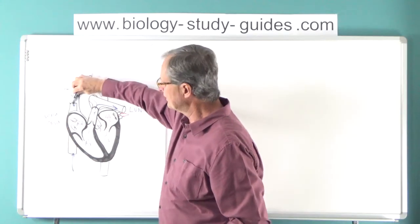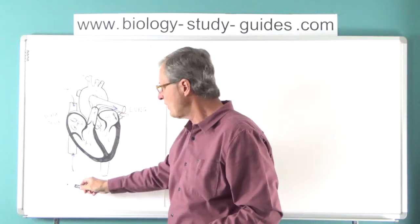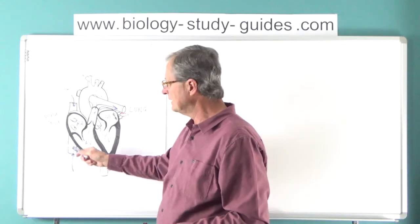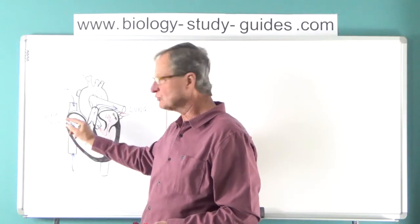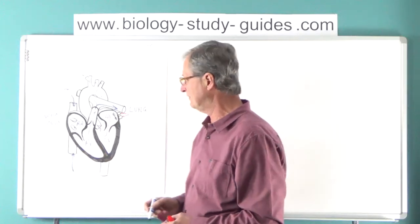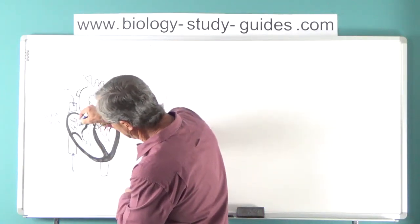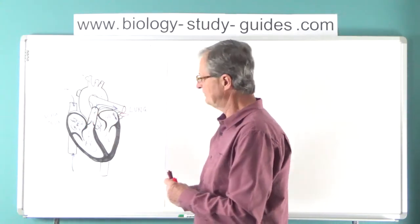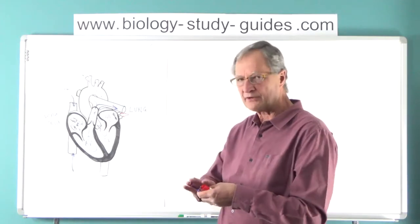We have a superior or anterior vena cava up here coming down from the upper part of the body. We have an inferior or a posterior vena cava coming from the lower part of the body. Vena cava simply means big vein. Those are the biggest veins in the body, like you think of cavity or cave, vena cava, like that. And the blood, once it gets into the right atrium, comes through here, out here, into the right ventricle, and around there. That's the pathway of blood through the heart.